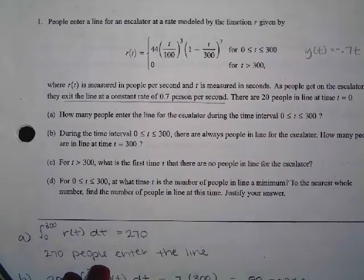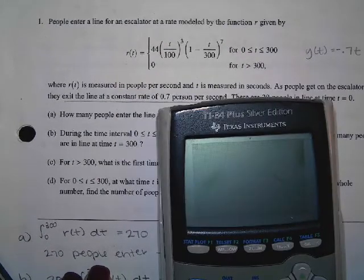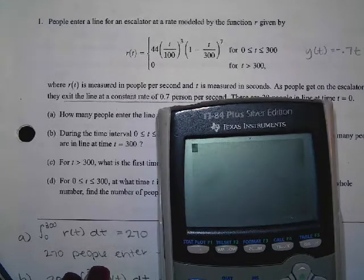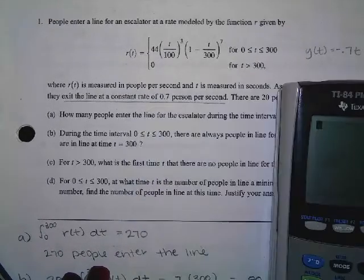I'm going to show you a little calculator trick. All right, so go ahead and get your calculator out if you haven't already. Do you have to write 270 people to the line, or did you just say 270? Probably 270 people is fine. Yeah. And they didn't say that you had to have units, so you probably would be even good with 270. And just writing R of t is good.